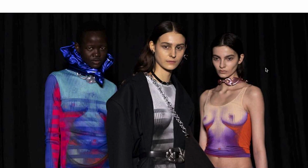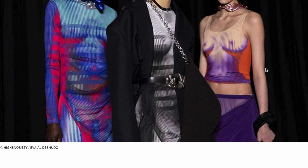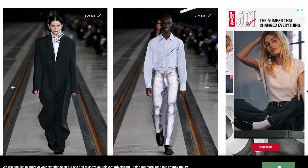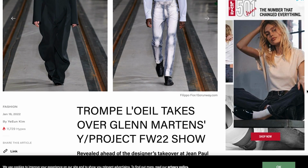So this trend has been borrowed and explored by the fashion world many times over the years, but it has re-emerged as a trend for 2022. The face of that trend is this collection by the Y Project, which features some vintage prints from Jean Paul Gaultier. The result is this cool see-through x-ray, see my body through my clothes kind of vibe. So when I saw that collection, I thought it would be really fun to explore.